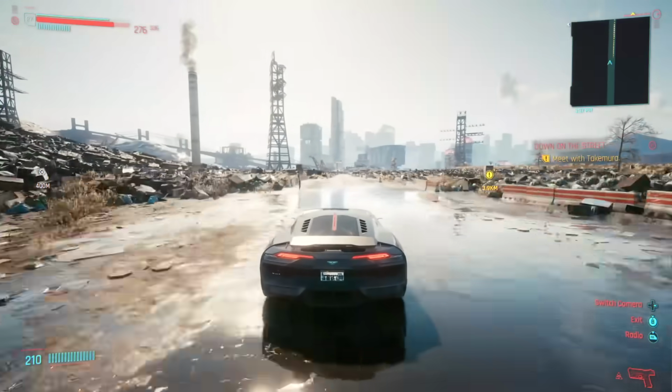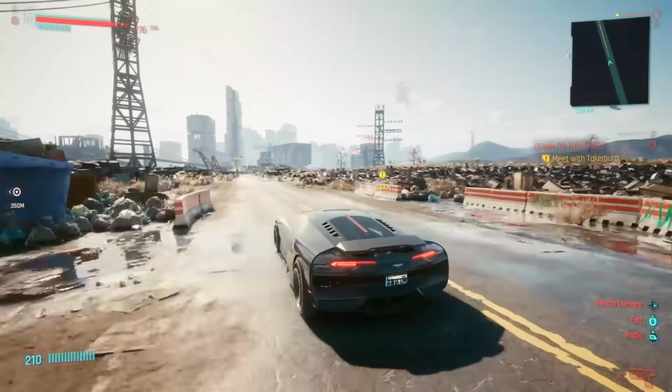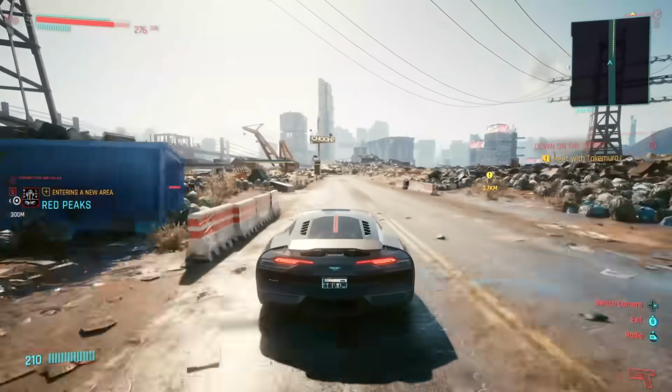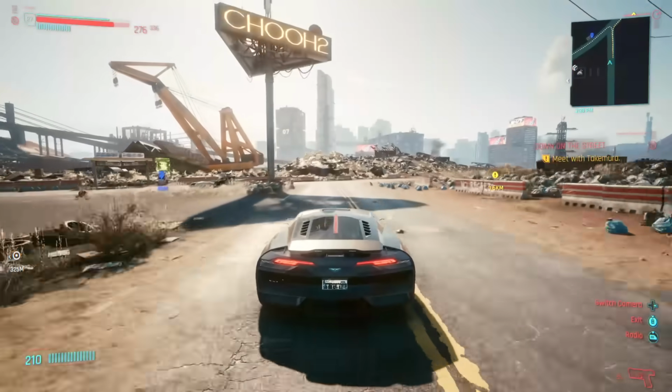I think I only topped out at that because I was going downhill. Now it's at 210, which is still 1 mile an hour faster. Oh, it proved me wrong. It's back at 211. Definitely get this because it's free.